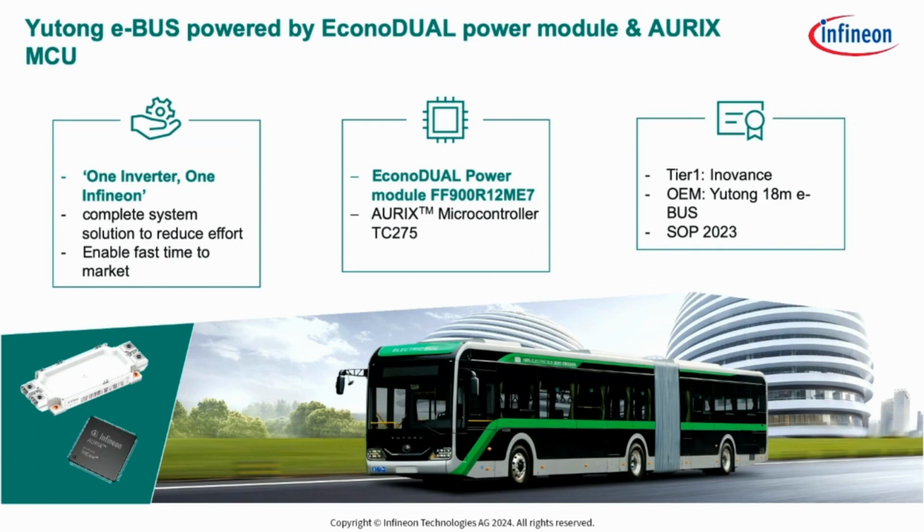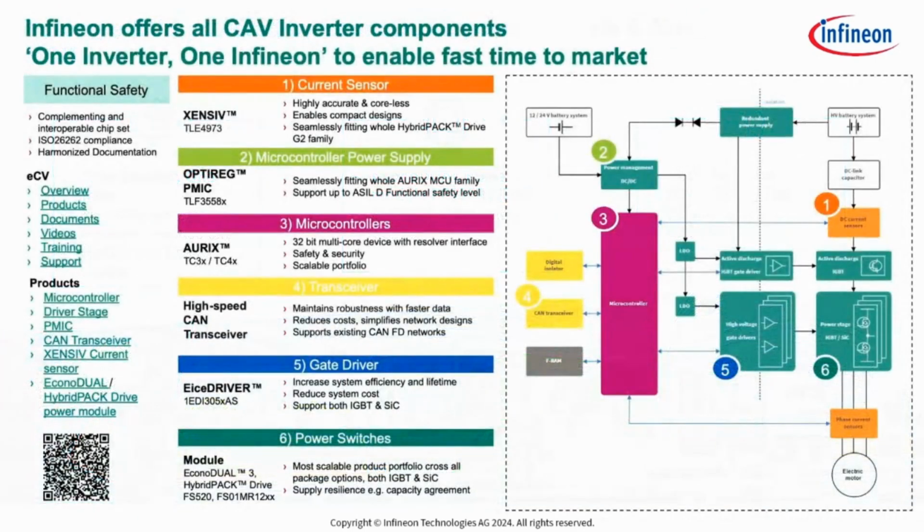So we do offer, actually, in addition to the power and logic, OD component. For those interested, here is the block diagram. I'm not going to dive into the details, but feel free to visit our webpage by clicking on this QR code and do a deeper dive into all the components, ranging from power module to sensors, as well as to logic and the power supply PMIC.